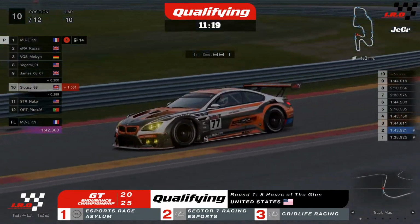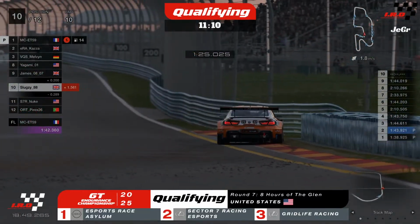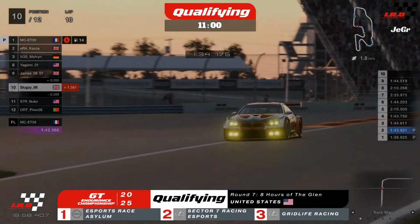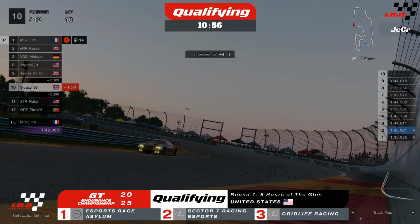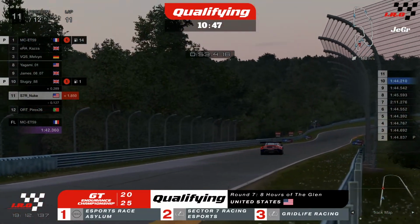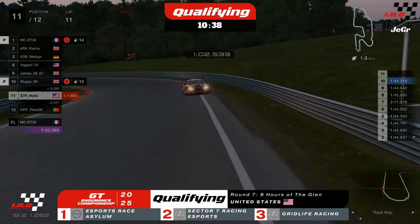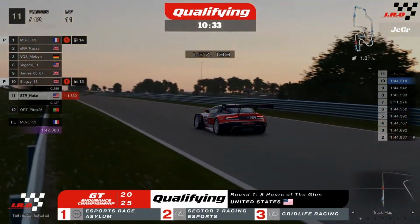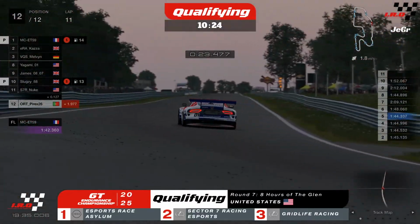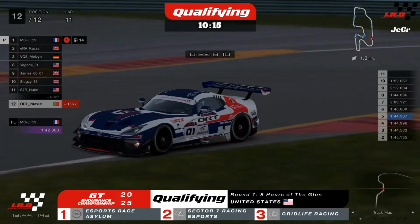What about the 77 Race Asylum BMW? Is Luxy coming around into the final sector? Also a bit down on his time and indicating to the right, he will be pitting for fresh tires and fuel. Oh, the 64 Aston Martin in P11. Another 3/10 behind Slugsy. Oh, that's 7/10 to P7 currently. And the Vipers struggling a little bit today. You probably won't see the number 1 car for the Super Pole later on.